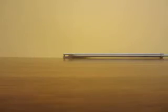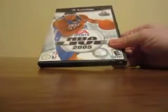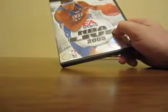Now, the first one in this little stack here is for the Nintendo GameCube, NBA Live 2005 with Carmelo Anthony on the cover. Now, when this game came out, Carmelo was playing on the Denver Nuggets. You see him in a Nuggets jersey on the cover here. I believe he's playing on the Oklahoma City Thunder now.